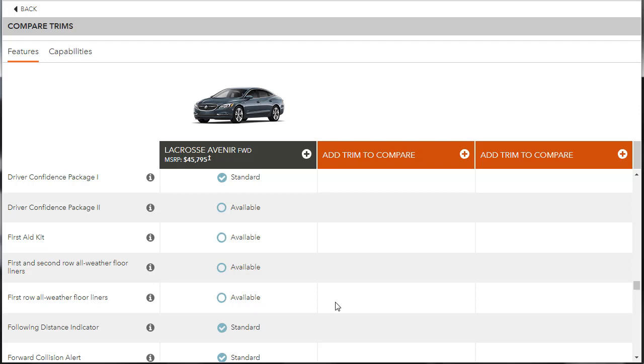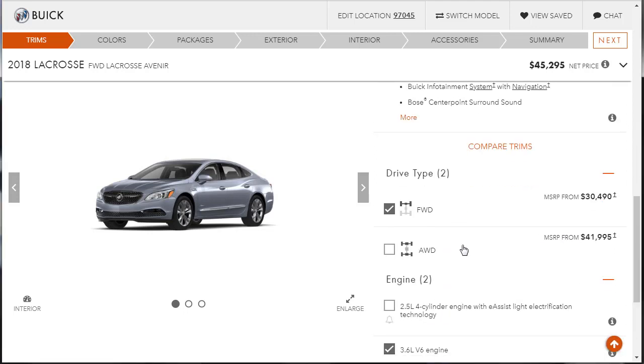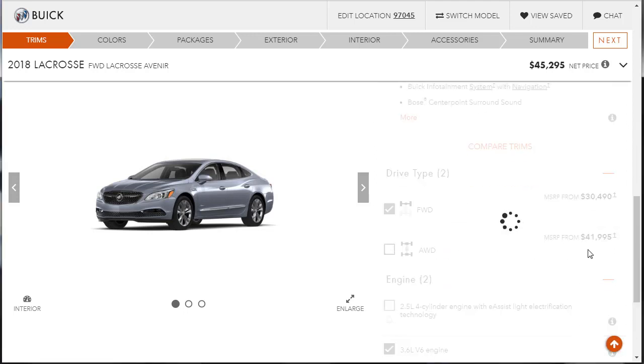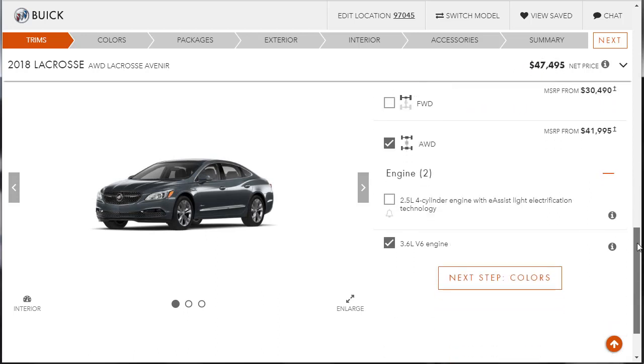All right, so I'm happy with the spec thing. Let's jump over to the build and price and finish this thing out, see where we come out on the other side, okay? All right, so here we are, build and price, got it all checked, LaCrosse Avenir, we already know the deal. It's $45,000, just under $46,000. We've got to put all-wheel drive on this bad boy. That's going to bump us up over into $47,495. Okay. Not that I care about the price.